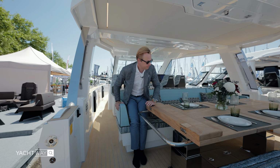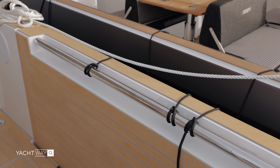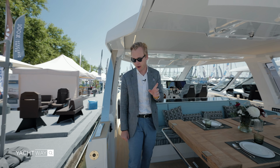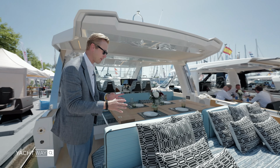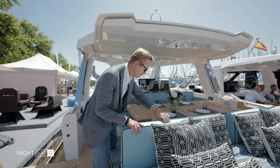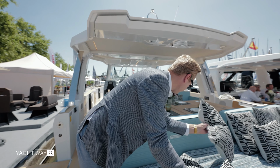Plus, if we look at it from the other side now, on the starboard side, you see a handrail that you grab onto while you are walking around the boat. Let's say that you want to convert this area now, rather than having a dining area, you can change that. Number one, there are a lot of pillows over here, so let's put the pillows away.